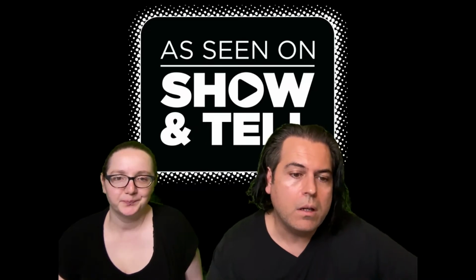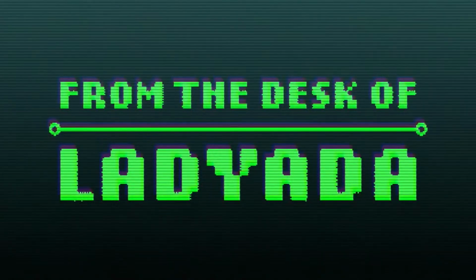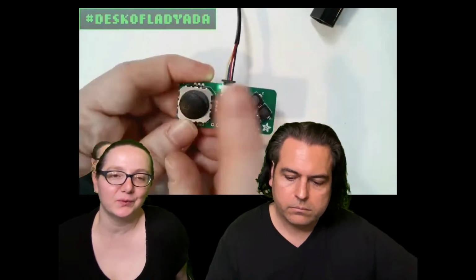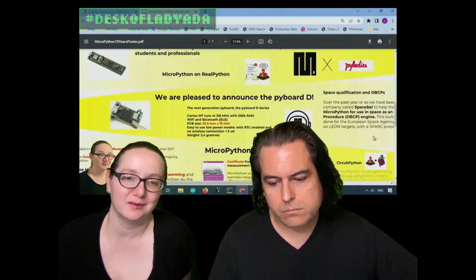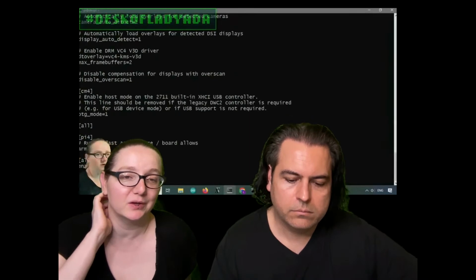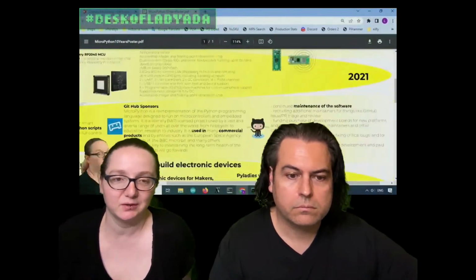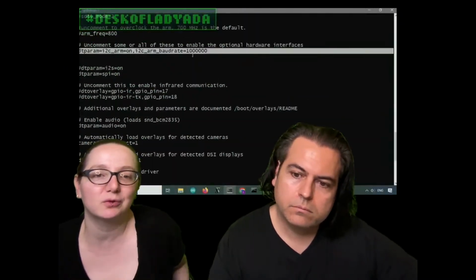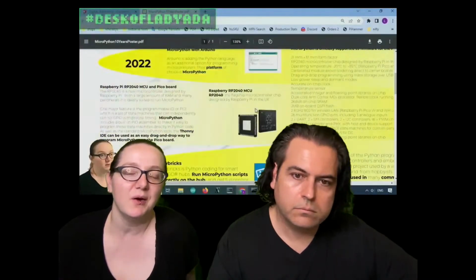Okay. On Sundays, we do From the Desk of Lady Ada. This week, part one. What was on your desk? I'm working on getting through a whole pile of stuff that was designed during some chip shortages and didn't get to. So this NeoPixel I2C driver lets you control NeoPixels from chips that don't have NeoPixel support. You pipe the data over I2C. I also have a little joystick gamepad controller that uses STEMMA, so just those two boards. And I show how I design and how I program it.